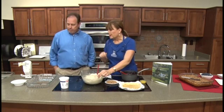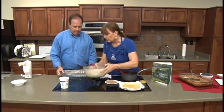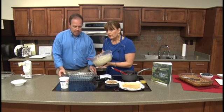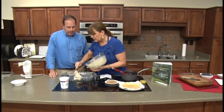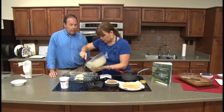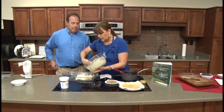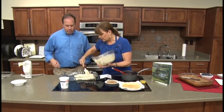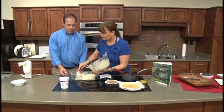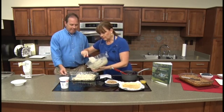Now, if you'll pull the 9 by 13 baking dish over, Barry, we're going to just put this in. Now, we are not greasing this baking dish. Why are we not doing that? Well, it's not necessary with the sausage and the butter that you have in this recipe. So we're just distributing this wonderful, rich protein fruit cake, and we'll call it that. It really is a breakfast cake.